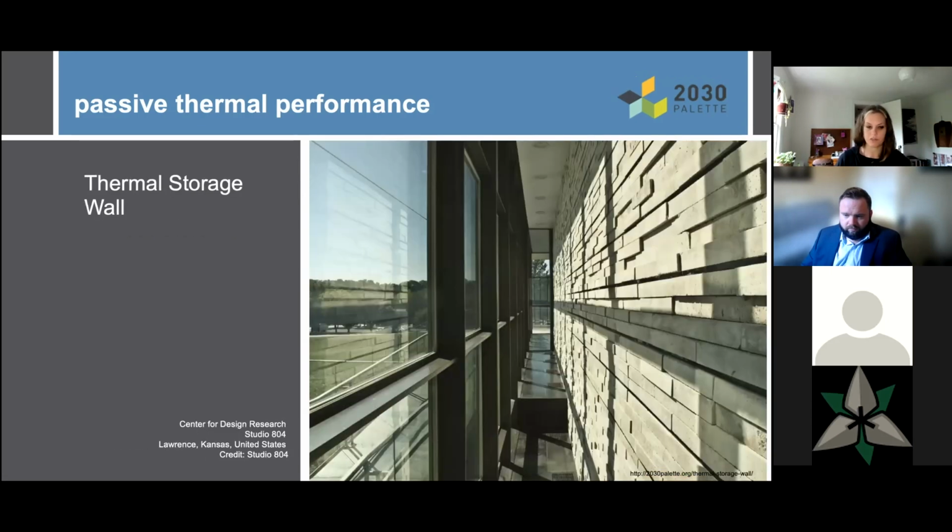Another version of this, which is similar but a little bit different, is a thermal storage wall, where the glazing is on the exterior, the wall is not too far in, and it's meant to take in the heat and then release it into the adjacent space at night, through the other side of the wall.